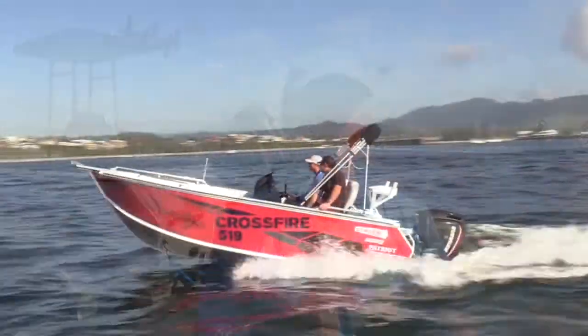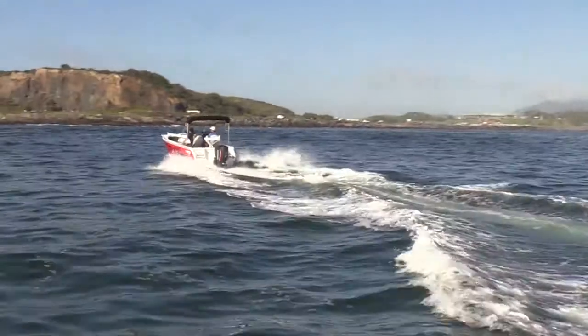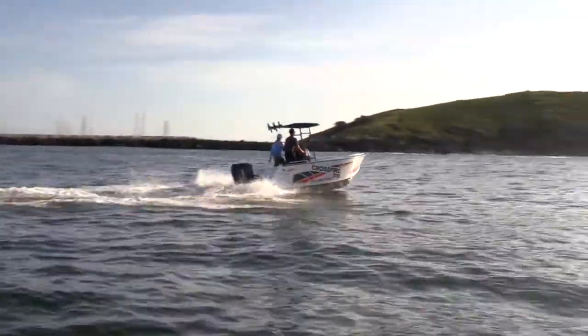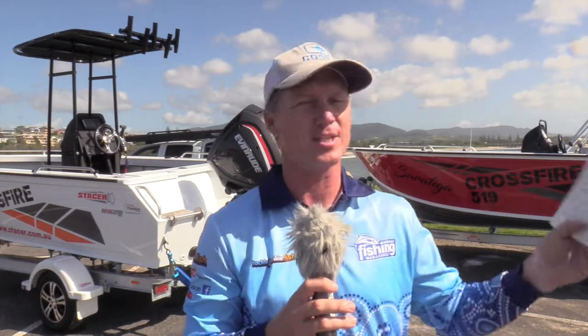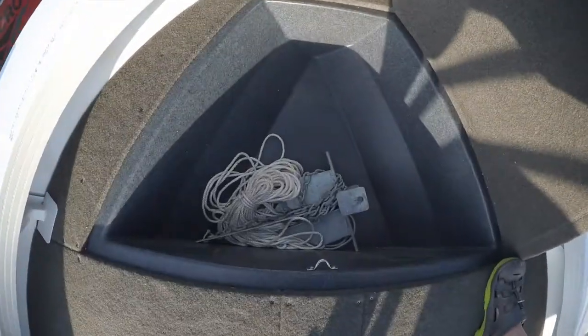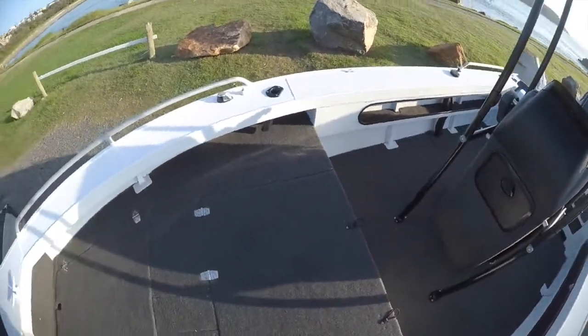I suppose the red boat, the white boat, both of them ride really nicely. Sitting down to ride in that joggly water, just as smooth as standing up in the centre console. Thwaites Marine seem to take a lot of care and a lot of pride in how they set these boats up, both their staff boats and their customer boats. Everything's in the right place, everything works and everything looks great. And Ben himself seems a real perfectionist when it comes to getting that package exactly right. He's a proud Stacer and Evinrude dealer.